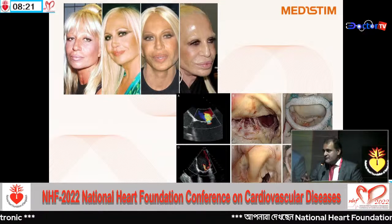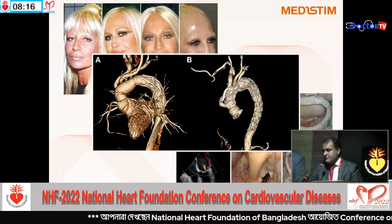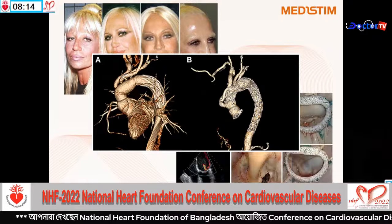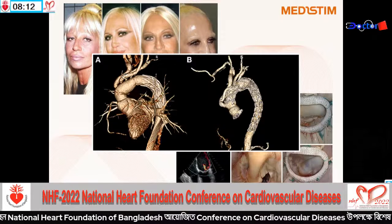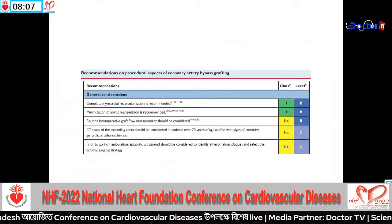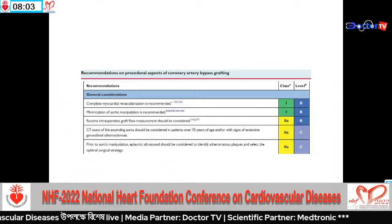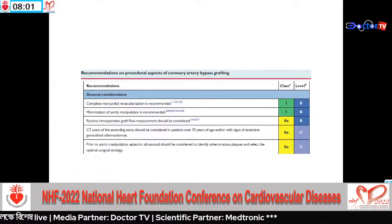If someone undergoes plastic surgery, they have their results immediately. So this is Donatella Versace, whose plastic surgery went really badly wrong, and there was a $1 million case. If you do a mitral repair, you have beautiful TOE images to prove that you have done a proper repair. If you do aortic surgery, there's a beautiful CT scan to show that you have done aortic surgery properly. What about CABG? In CABG, we don't do anything. Most of the centers in the world do not have any kind of intraoperative flow measurement for CABG.